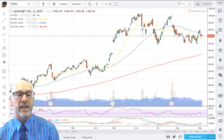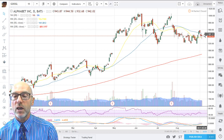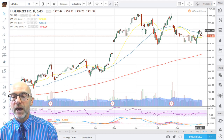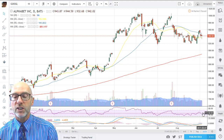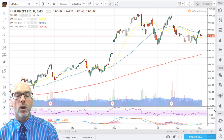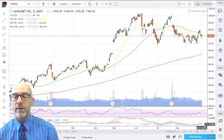The 50-day at 949.08 is the first resistance to be overcome. Above there, the high of the 1st of September would be the next resistance point. That's just below the 960. Here, the RSI is trying to create an uptrend, but it's marginally below 50 at 49.32. And the MACD is still okay, as the short term is above the longer term, but the differential is narrowing, so keep an eye on that.